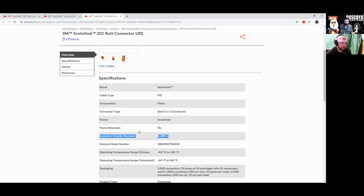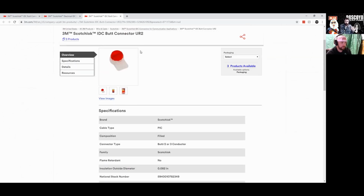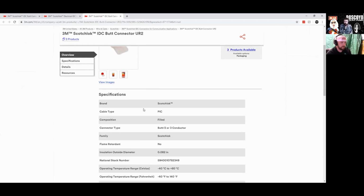So if you get UR or UY without the 2, the difference is this is going to be a smaller number. It's going to be 0.066 or smaller. And you can't get anything in there. It's horrible. So it might as well be a bag of trash. Exactly. They're too small. Vinny and I both did experimenting this whole week and a half, and we made those mistakes for you guys so you don't have to.